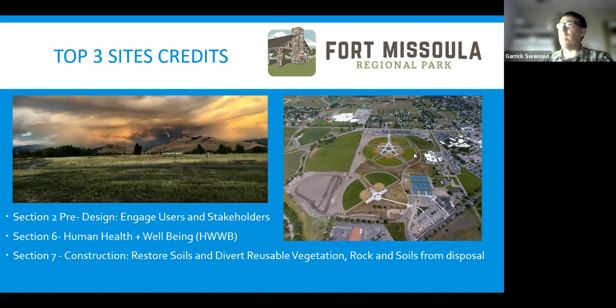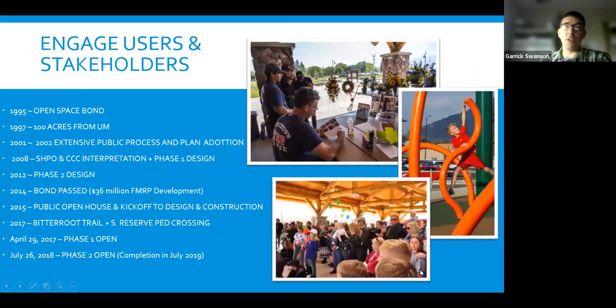There are many sections within the site's B2 reference guide that the project successfully prescribed. The top three credits that the project scored exceptionally well in were section two, pre-design; section six, human health and well-being; and section seven, construction, specifically restoring soils and diverting reusable vegetation, rock, and soils from disposal.